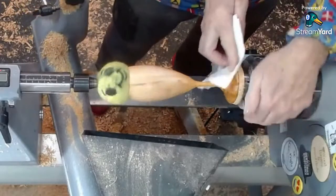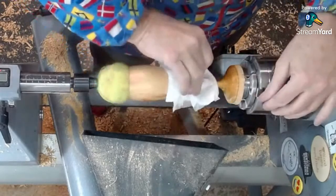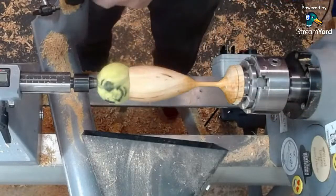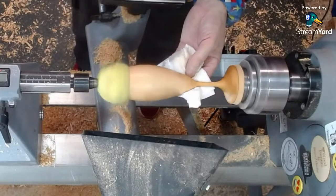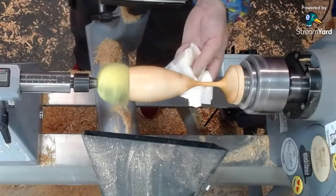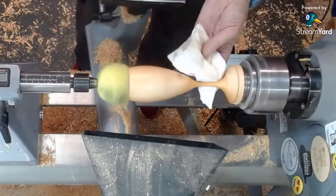Don't keep sitting on that fence there, Mike. Oh, my little fillet's disappeared. No, that's strange, isn't it? Oh no, it's still there. It's very subtle. That's just a tool mark. Such a sweet little fillet. I can see it. That's a fillet of whitebait.